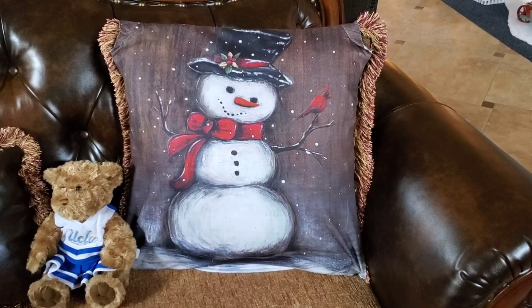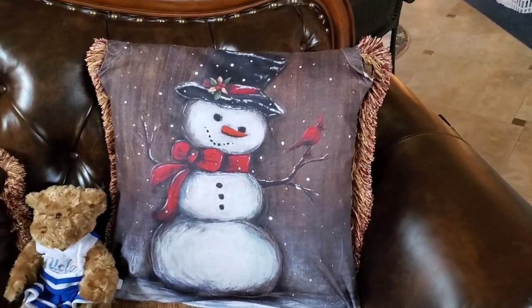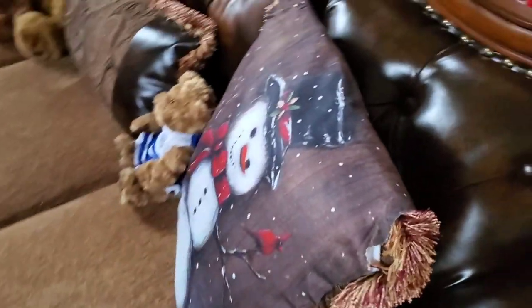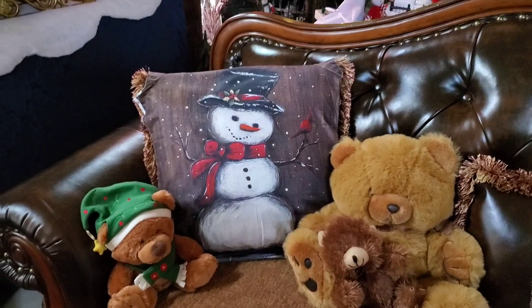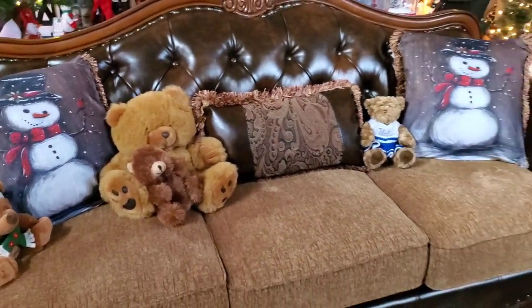I bought this snowman shirt after Christmas, but I didn't really like how it fit me. So I cut it up and decided to make it into pillows. So it had a snowman on both sides of it, so I could make it into two pillows on my brown couch.